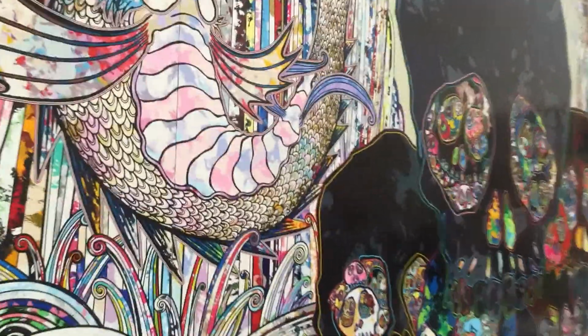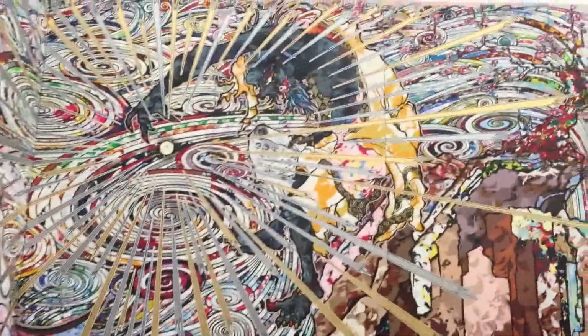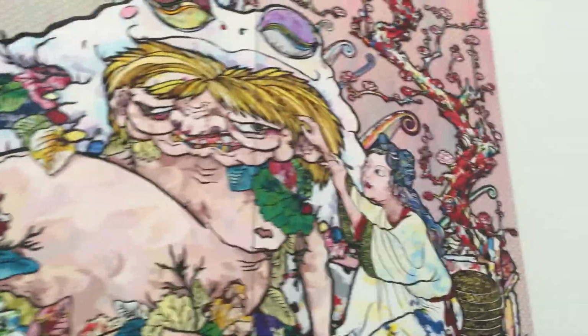So I'm going to walk you through this huge painting, which covers 2 walls in this museum, and it's just gorgeous. And of course, Japanese motifs and figures. Okay, this is the tail end of it. I'm going to give you a look from one side to the other.